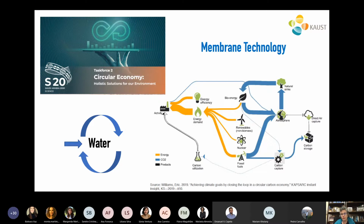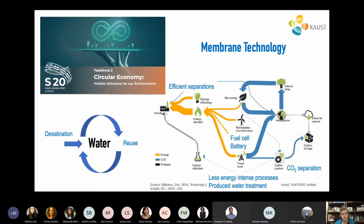How can we capture CO2 and maybe store or reuse? Store is also a problem, but I don't know if this is the best way to go through it, or we could also act before that. So how can we minimize the production of CO2? And I believe that membrane technologies can play a role in that.